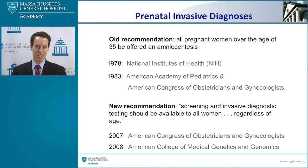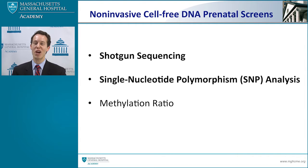The old recommendation was you had to be over the age of 35 before any sort of diagnostic options were offered. But as many of you know, starting in 2007 and 2008, many of the academic societies said all screening and invasive tests, regardless of the woman's age, can and should be offered. But many of you know prenatal testing changed dramatically with the advent of new genetic testing. And this falls into the category of non-invasive, cell-free DNA prenatal screens.